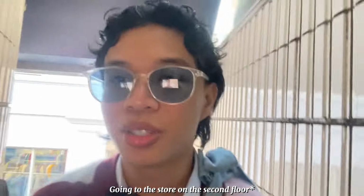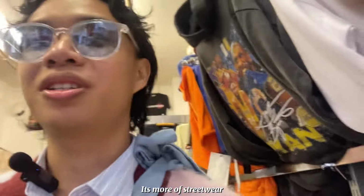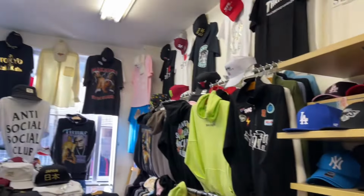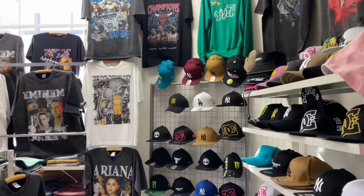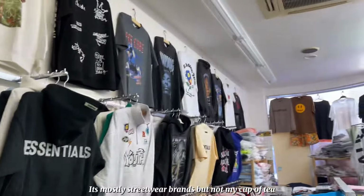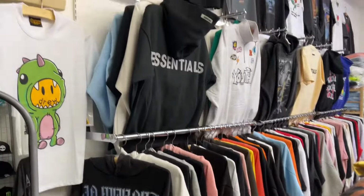Okay, going to the store sa third floor. I think it's a vintage store. Let's see. More of street for streetwear. They're mostly streetwear brands, but yeah, not my cup of tea. Pero okay lang. Puro streetwear terms.